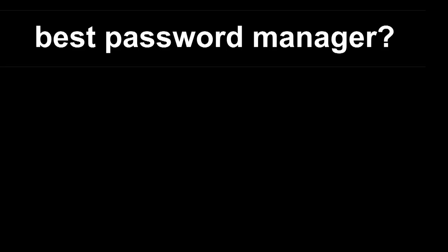What's the best password manager? What is a password manager anyway? A password manager is a program that manages your passwords. Look at that, I just flipped it and got the definition. But let's look into that. Why would I even need that?